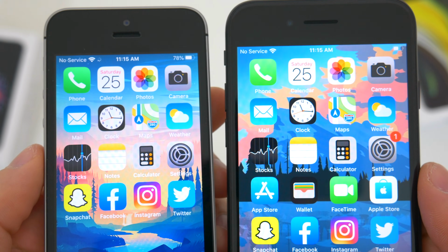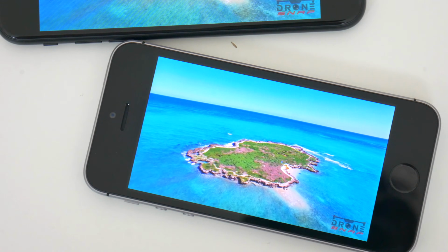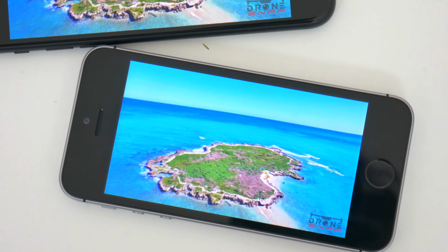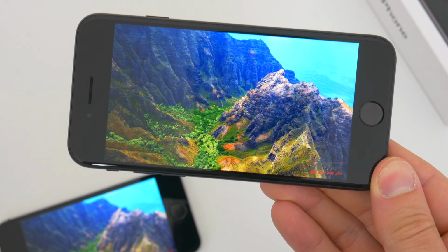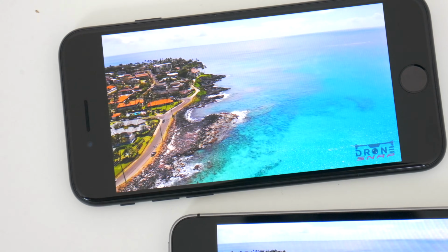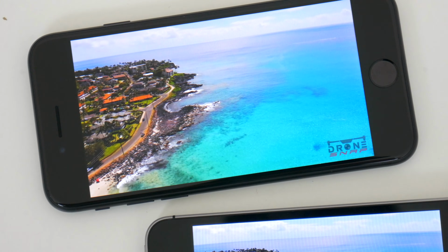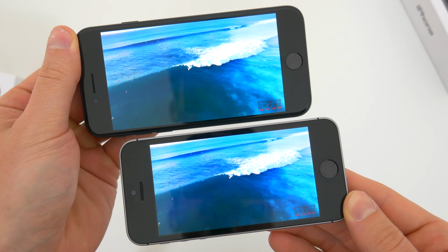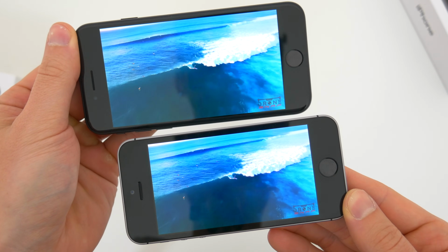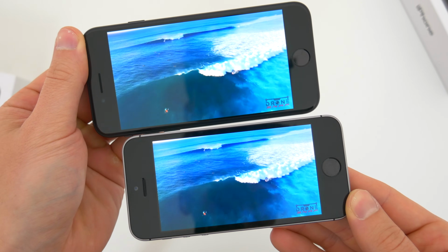As far as the screen quality and resolution, you're getting a bit of an upgrade here too. The original iPhone SE offers a 640 by 1136 resolution display and packs 326 pixels per inch. The new iPhone SE has a higher resolution, 750 by 1334 display with the same 326 pixels per inch. They're both IPS LCD Retina panels, but obviously over the years Apple has improved their displays quite a bit.